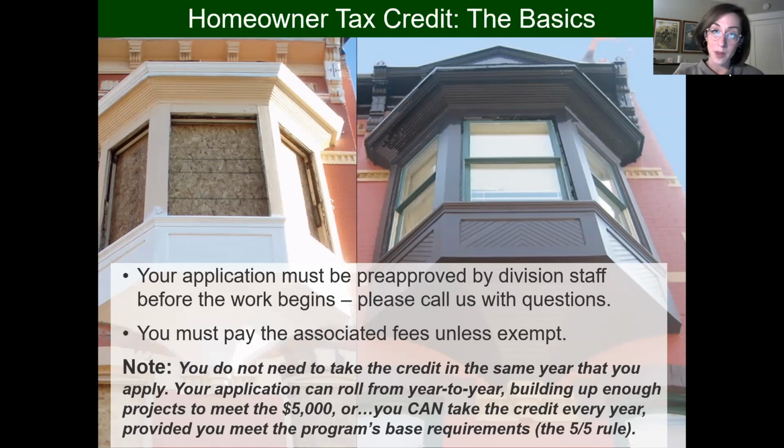You don't have to take the credit in the same year that you apply. As I mentioned, you can keep your application open for a couple of years and build up enough expenditures, or you can keep adding to it, or you can take the credit every year. It just depends on what works best for you. And so these are things that our staff is certainly willing to talk over with each individual applicant, because everybody's home and everybody's project situation is different.